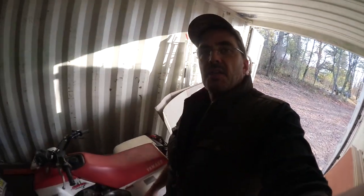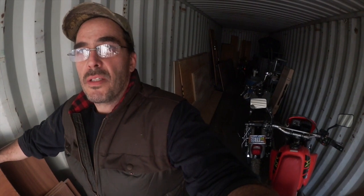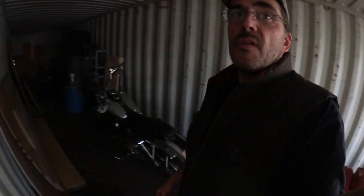If you're thinking about getting a shipping container, it's actually really convenient because in one day you get a giant storage space which you can lock up. It's waterproof and you can move it if you need to. It's not attached to the ground. So one of these days, once I'm done building the barn, I'm going to turn this into a cabin or something out in the woods. We'll figure that out once the time is right.